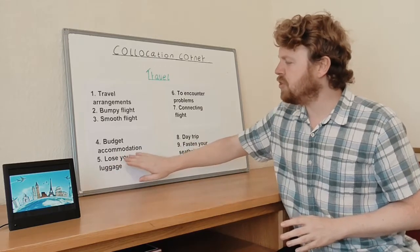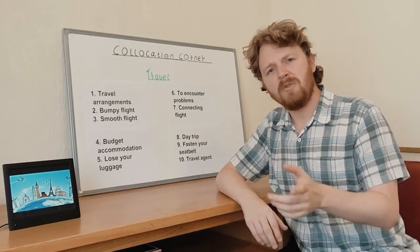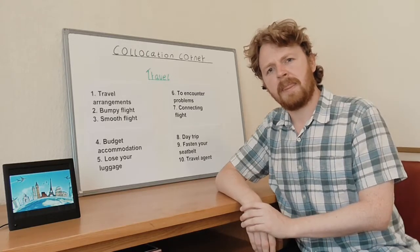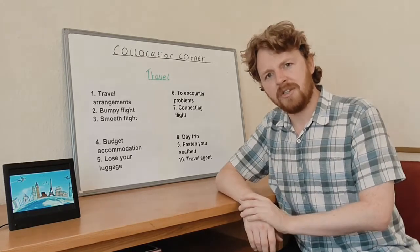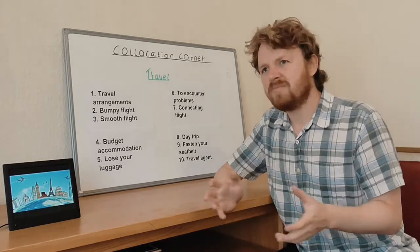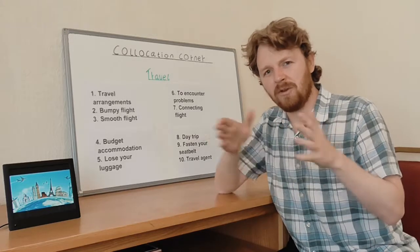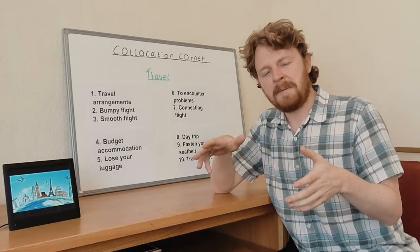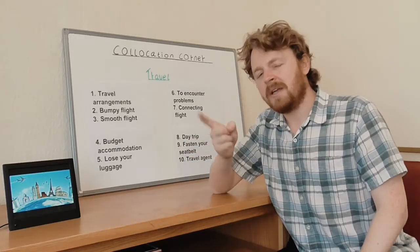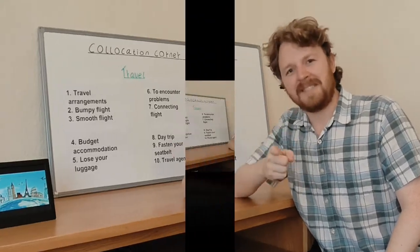Number 5 is lose your luggage. Have you ever lost your luggage? I've lost my luggage loads of times. Probably I can think of 10. I'm going to tell you all 10 because we have time, don't we? Okay, so the first one was when I went to Prague. No, let's just move on.